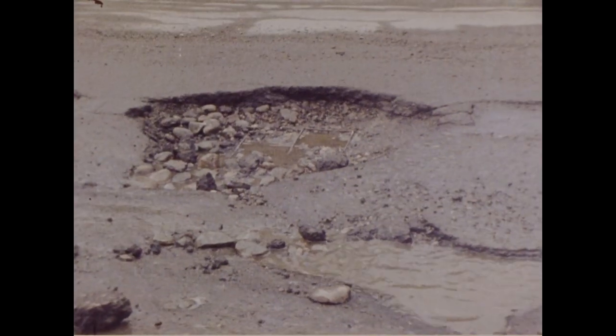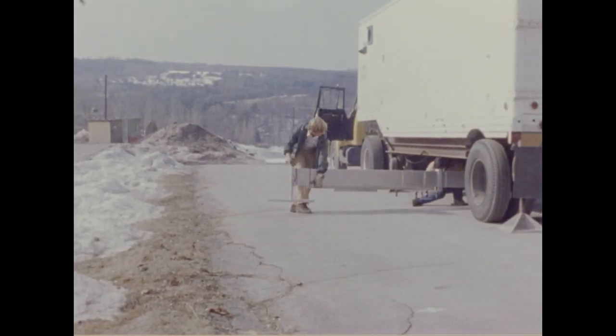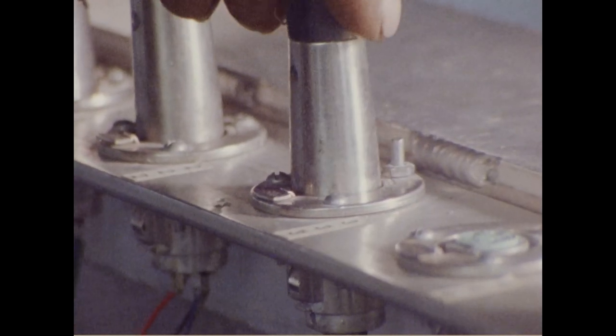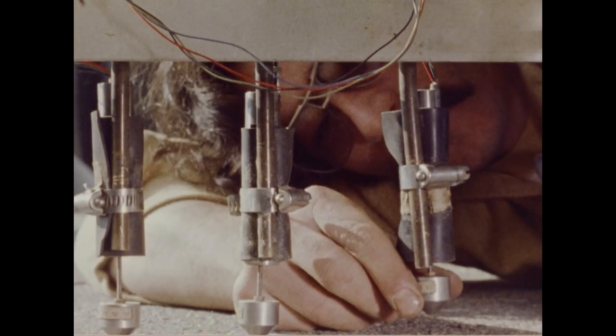Corps civil engineers have taken on the perennial problem of potholes. They are continually researching better ways of preventing them by improved design and construction, as well as quick and inexpensive methods of repairing them when they do occur.